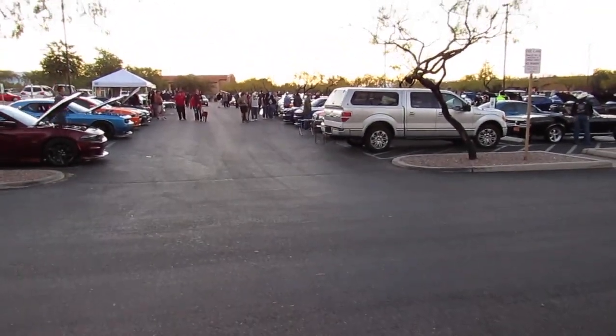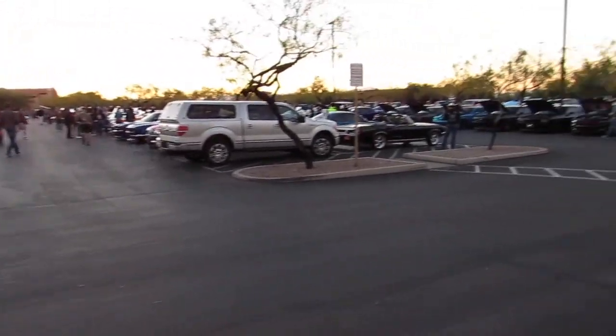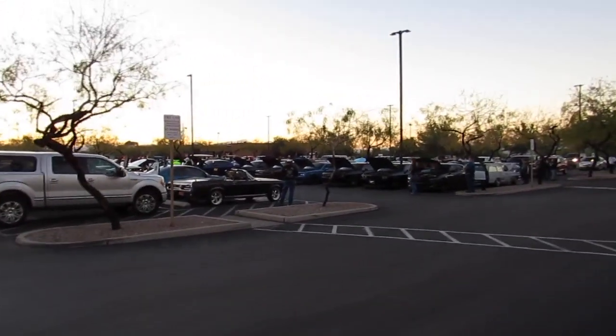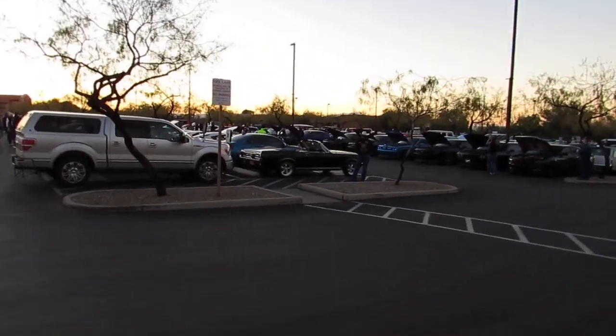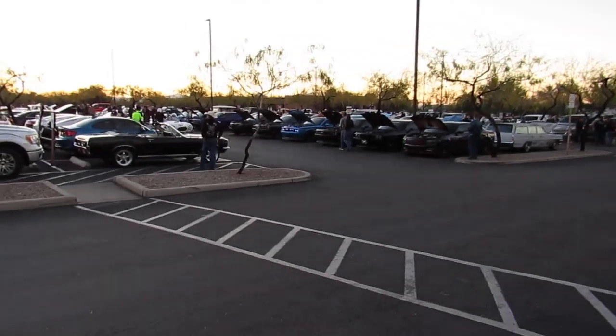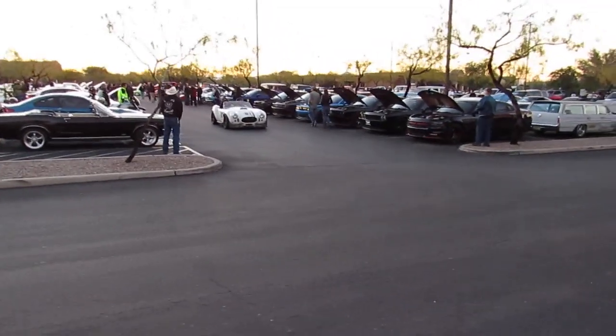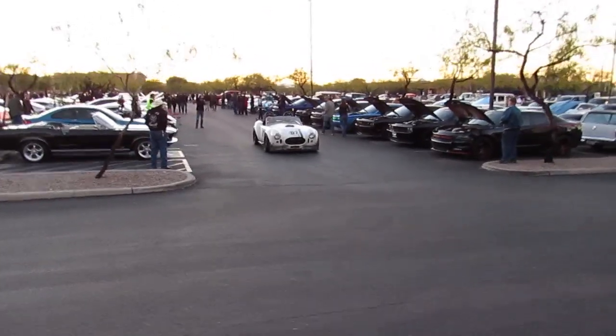Once again, it's Nexus Lobo, Scat Charger here in Tucson, Arizona at the Cars and Coffee at La Encantada. More cars have showed up, the sun's up. Now I'll be able to start showing you a lot more cars in the light and maybe talk to a few people.